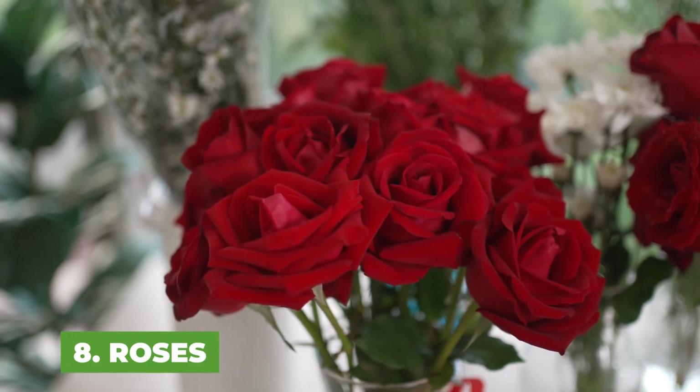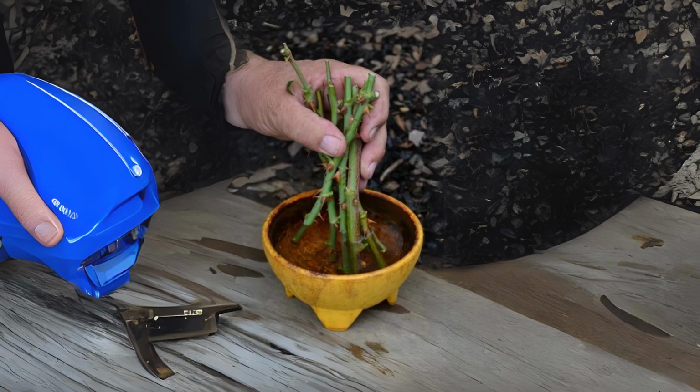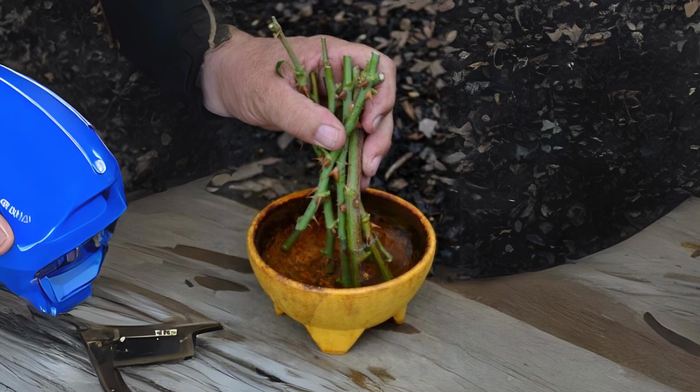Give a second life to a romantic bouquet by propagating rose cuttings. Trim the stem, dip it in rooting hormone, and place it in a pot with soil.